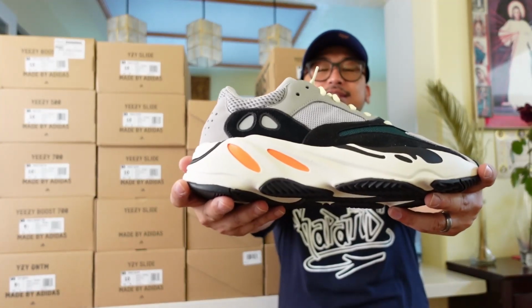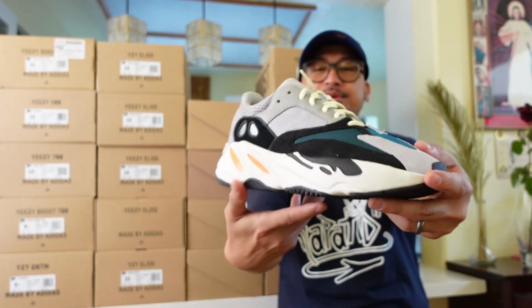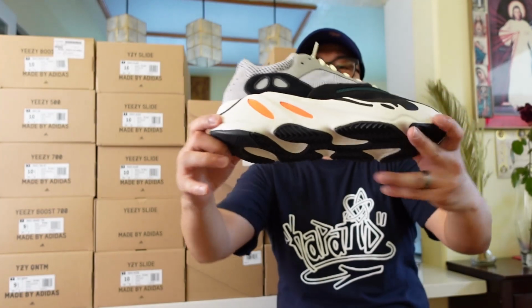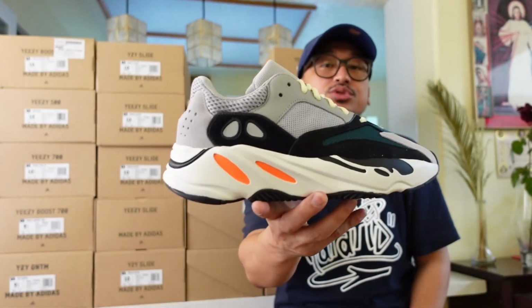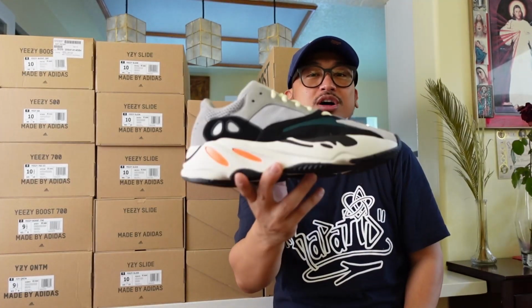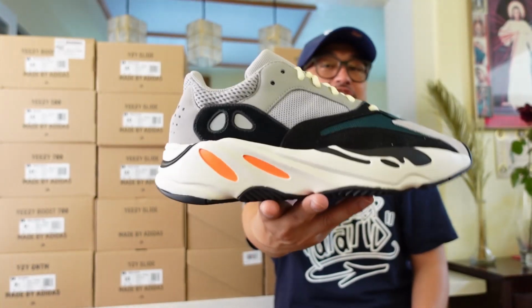One of our all-time favorite dad shoes, the Yeezy Wave Runner. Look at that. Whew. All right. By the way, for this one, I opted to have my true to size 9.5. I understand that this runs a little small, but for me, I'm okay with this because this is low. I can definitely rock this.